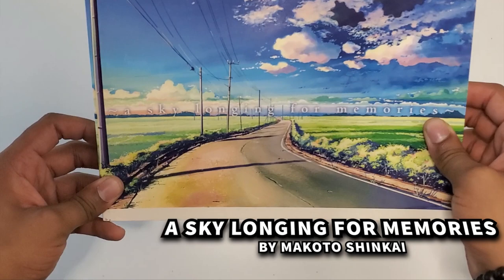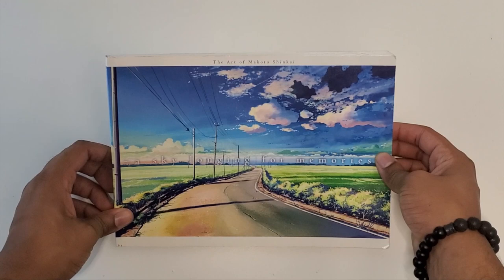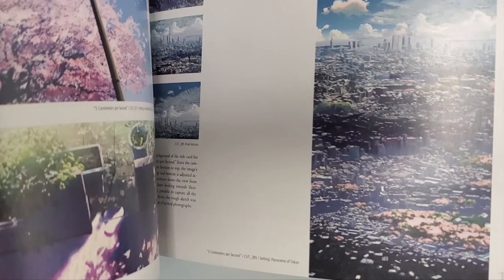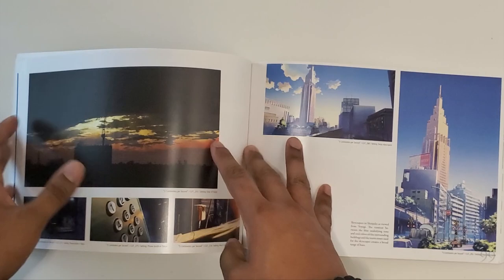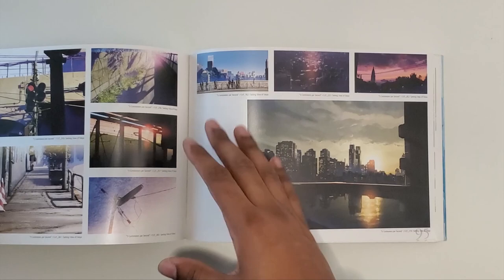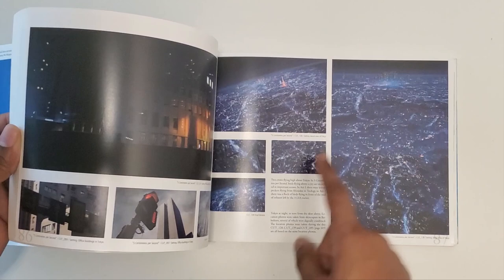Now, we all know the legend, Makoto Shinkai, who did things like Your Name, 5 Centimeters per Second. I forget what it's called. But usually I use it as a reference book for skies and scenery. If you want to see really good establishing shots, splash pages, or scenes with ambience, this book is the go-to.